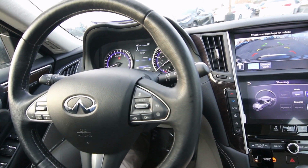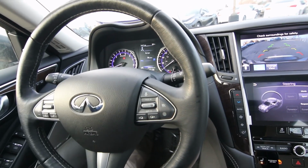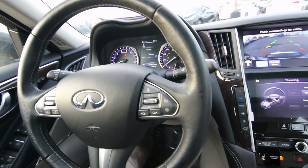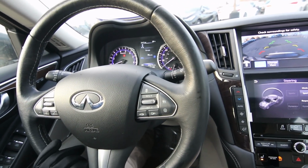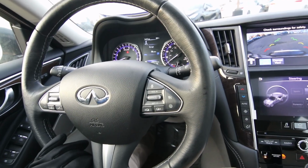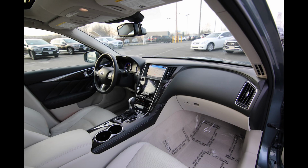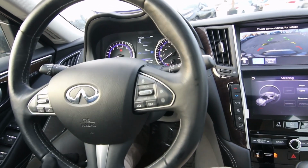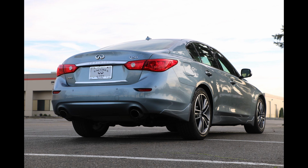You need to pay attention. You can't get distracted. You need to be ready to take over in case something unexpected happens. But these systems work great for reducing driver fatigue. Also, the direct adaptive steering helps cancel out crosswinds, if you've ever been blown around on the highway. So it's a really cool system, and it's really fun to change the feel of the steering.